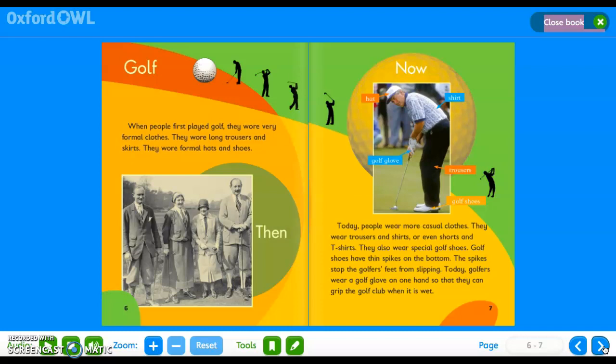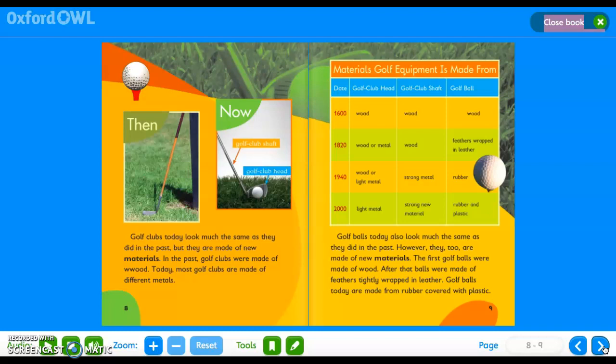Today, golfers wear a golf glove on one hand so that they can grip the golf club when it is wet. Golf clubs today look much the same as they did in the past, but they are made out of new materials. In the past, golf clubs were made of wood. Today, most golf clubs are made of different metals.